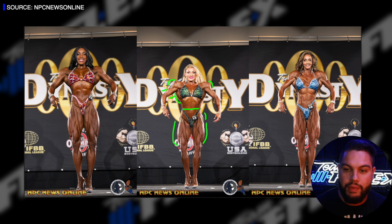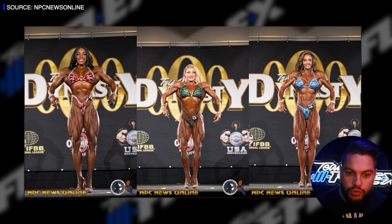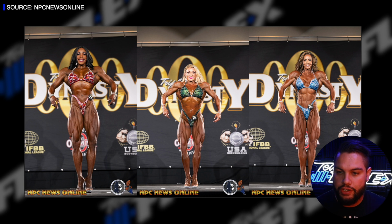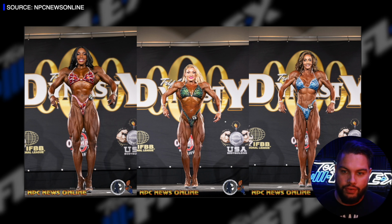In figure, you want to be symmetrical and you want to be able to see the lines and cuts into these muscle groups. Not so deep that you're getting grainy striations, but you do want to have those separations in figure. Wendy really nails that from the front pose, and she has a slightly smaller structure to her physique, which I think actually gave her the advantage over Maggie.